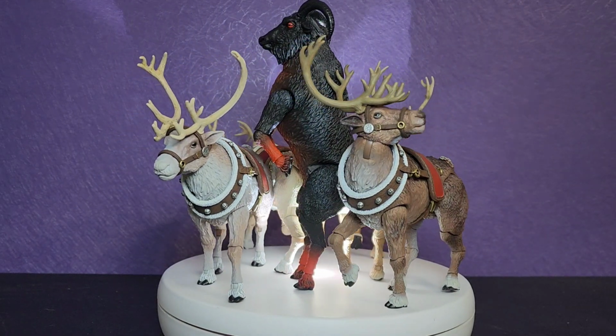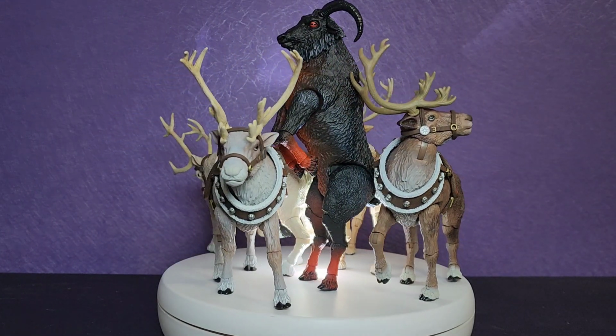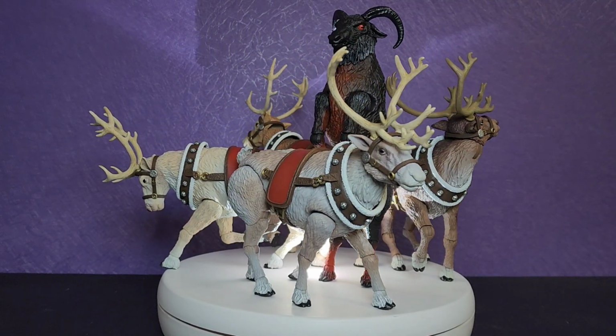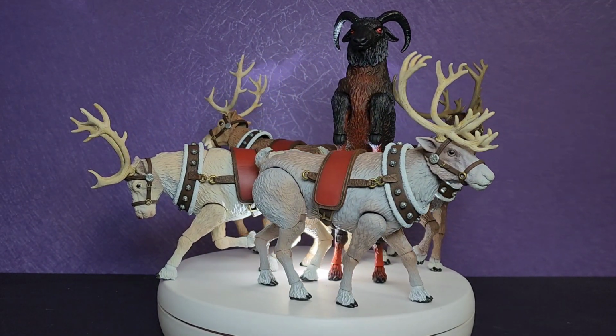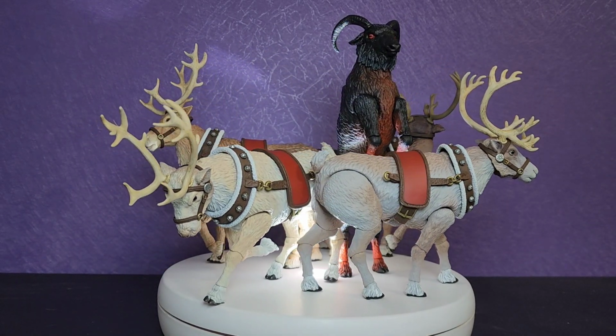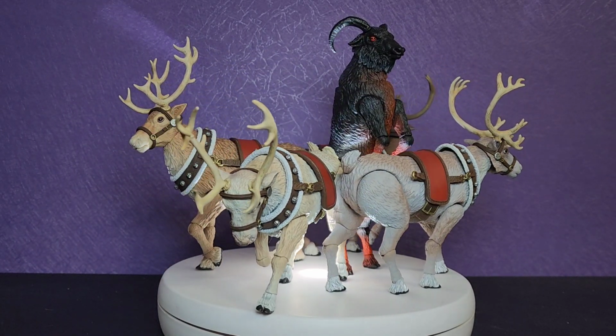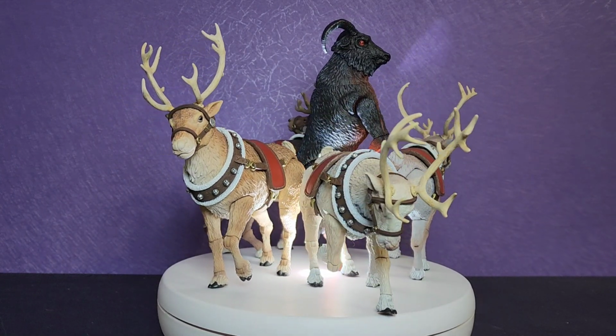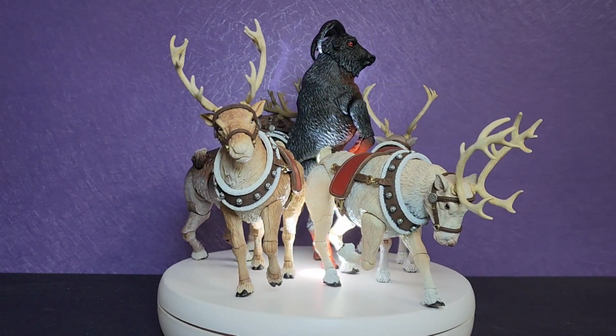I can't believe I'm saying this, but I'm so happy to have Black Phillip. He just looks great. He's going to look fantastic on my horror shelf. He's standing up, but it's just because he's leaning on the back of a different reindeer. And I just put one of each of them. As you saw, I did put them all together with all the different heads, and they just look great together, and I can't wait to get them with Santa.